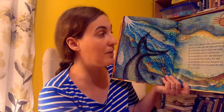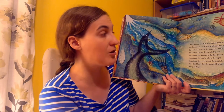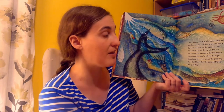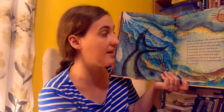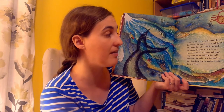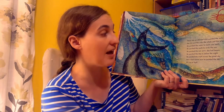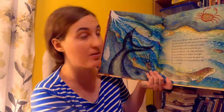There was an old man who painted the water, the fish and the crab and the whale and the otter. He painted the water to wash over the earth. He painted the earth to circle the sun. He painted the sun and the day had begun. He painted the day to follow the night. He painted this night across the great sky, but I don't know how he painted the sky. It was up so high.